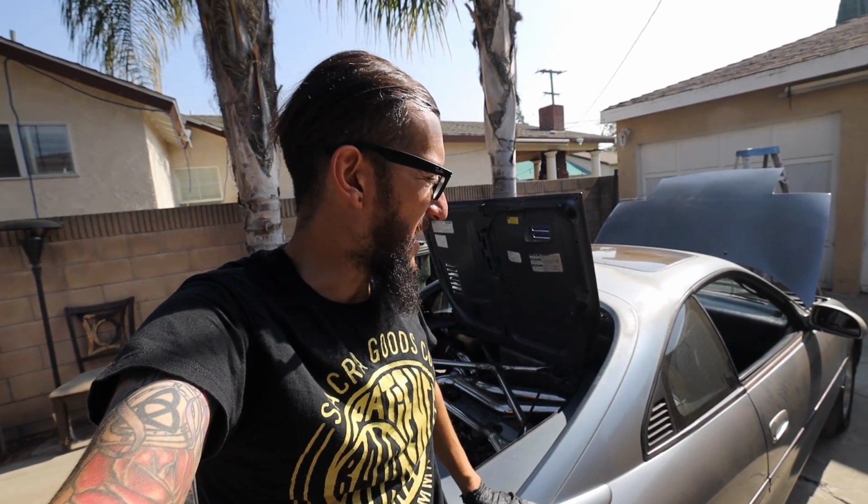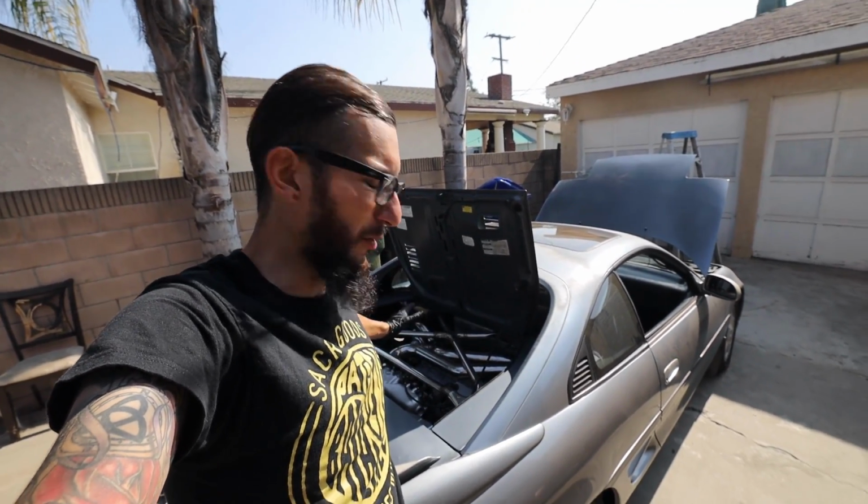This car has been my favorite car and my dream car since I was a kid, and I've owned about 8 of them. This one was by far one of the ones that I knew as soon as I bought it was going to be my keeper, which is why I decided to go full ham and build it the way it is now.